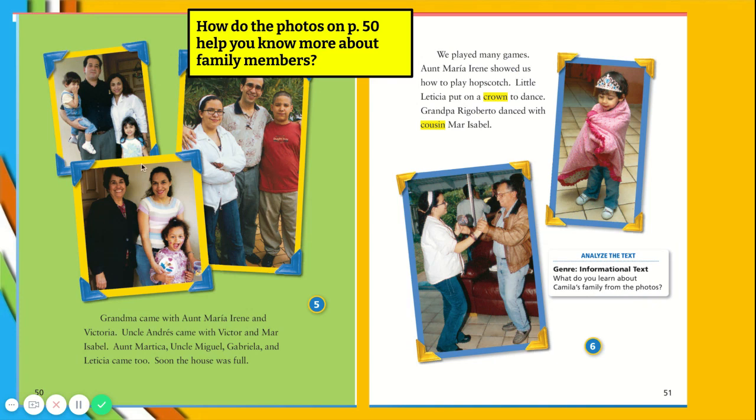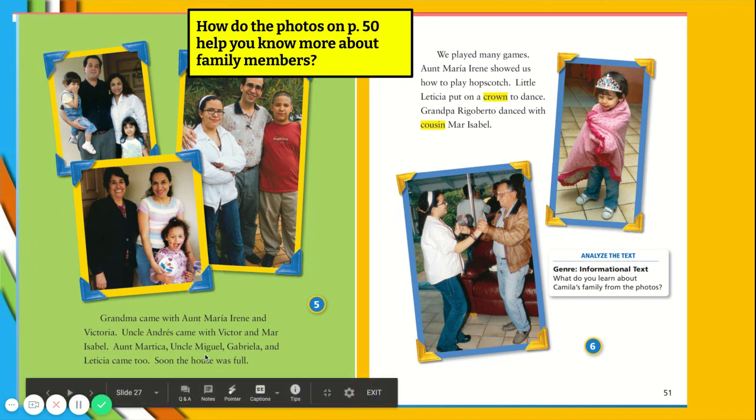Go ahead and answer this question with your teacher. How do the photos on page 50 help you know more about the family members? Yeah, that's totally right. We know more about the family members by looking at this photograph because we can tell what they look like. We can put a face to the names that we see here in the information. Great job, scholars. Go ahead and read page 51.